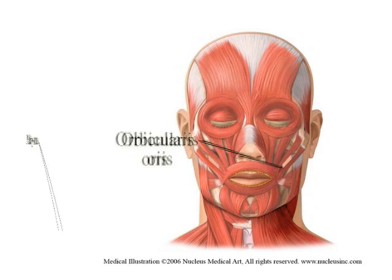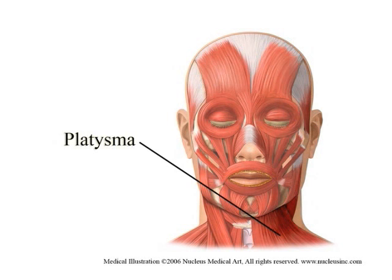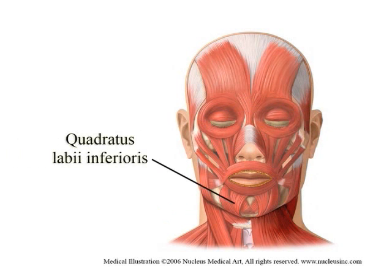The platysma depresses the lower jaw and lip, drawing the angle of the mouth downward. It also tightens and wrinkles the skin of the neck. The procerus wrinkles the skin across the bridge of the nose. The quadratus labii inferioris pulls the lower lip downward and a little to one side.